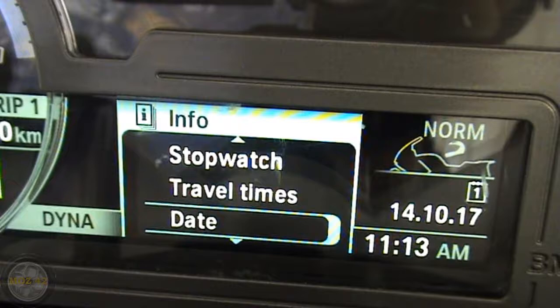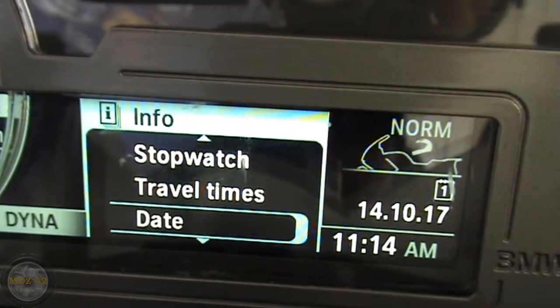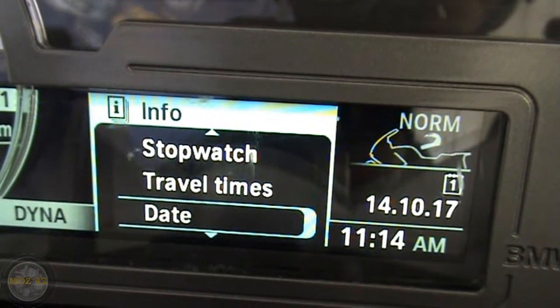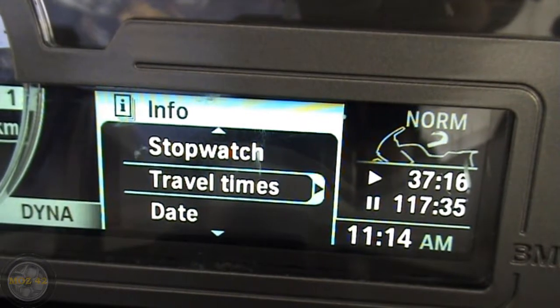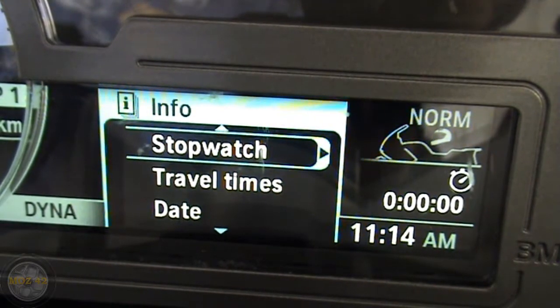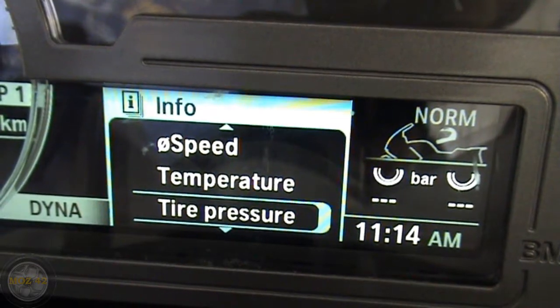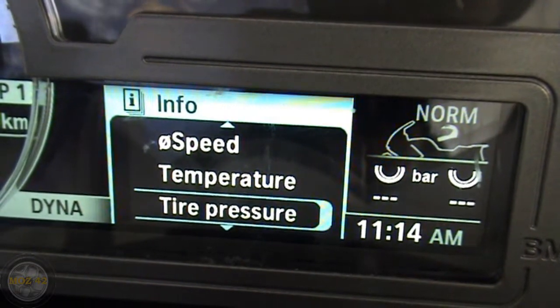And you can change the information. This gives you the date. You'll see the date change on the right hand side. Travel times, a stopwatch if you wanted to time anything while you're travelling. Tyre pressures, which is really good. They'll come up when you're actually on the move.